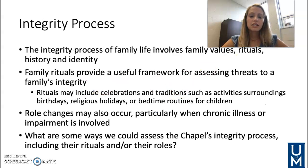All right, the integrity process. The integrity process of the family life involves family values, their rituals, their history, and their identity. So family rituals provide a useful framework for assessing different threats to that family's integrity. So some of these rituals include celebrations or traditions, activities regarding birthdays, religious holidays, bedtime routines, or even kind of ritualistic, right? I know with my kiddos, they very much are used to me doing the same thing every night with them for bedtime. And if it changes even a little bit, there's a little bit of upheaval there. So role changes may also occur, particularly when this chronic illness or impairment is involved. And so there's, again, some changes that occur, and it breaks up that ritual and those roles.